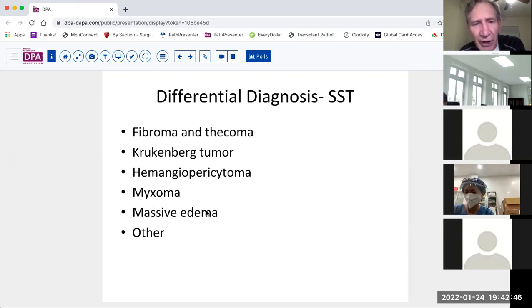Massive edema, also not a problem if you missed that diagnosis, because it's a benign disorder, as long as you didn't call it malignant or something else. So several things very innocuous on here, but the one big one to be sure of is a Krukenberg tumor.